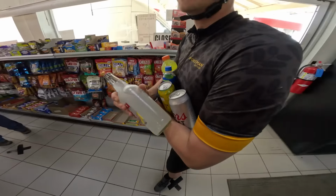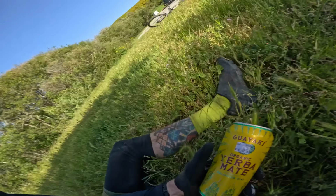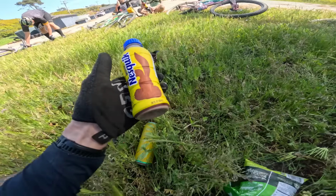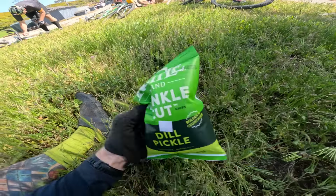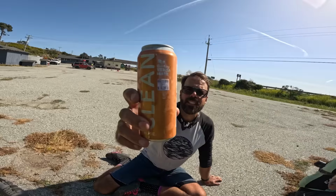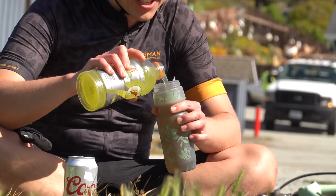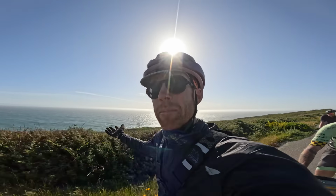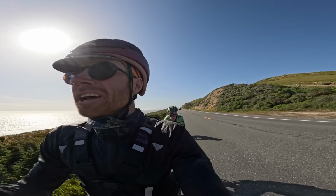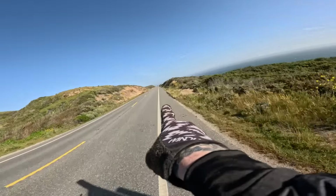Here you go. We finally made a pit stop. Thank God. Worn out, tired, so thirsty. Yerba mate, disgusting chocolate milk, and dill pickle chips. Yum. Cheers, clean living. World famous Highway 1. Not the worst prerequisite highway miles. Taking us home.